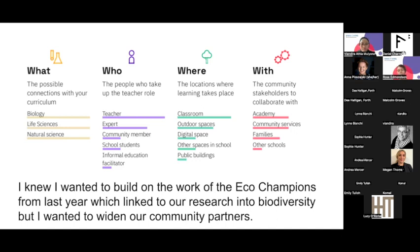I knew I wanted to extend that project, and looking at the resources that were available through Make It Open, I knew that it would make me develop this project in a way that met our needs, and it would allow me to really think more deeply about how to engage members of the community, and how we can keep that two-way process going.